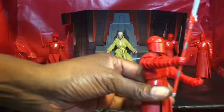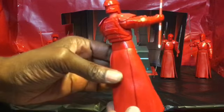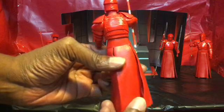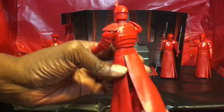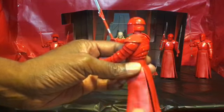So getting a look at this figure, guys, and we're going to get a 360 look at this guy. I'll do my best to keep them all in the shot, but 360, we got a nice split there in the dressing.